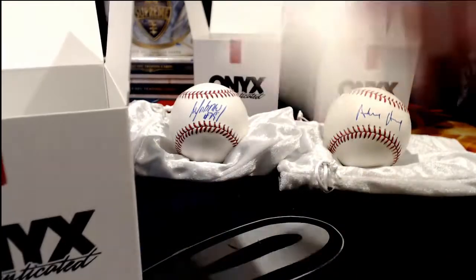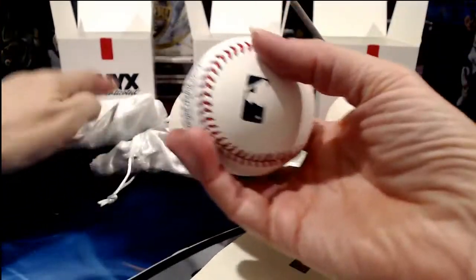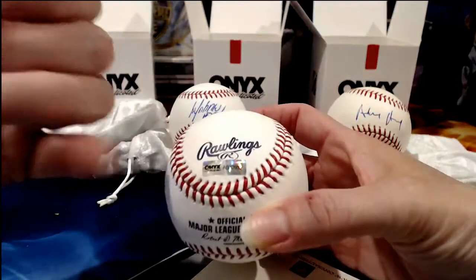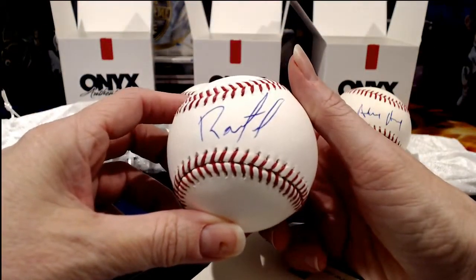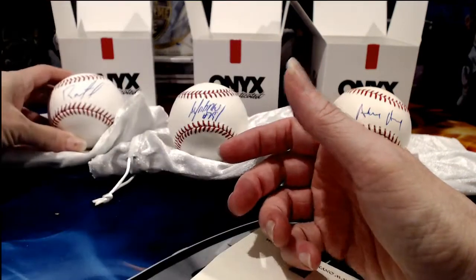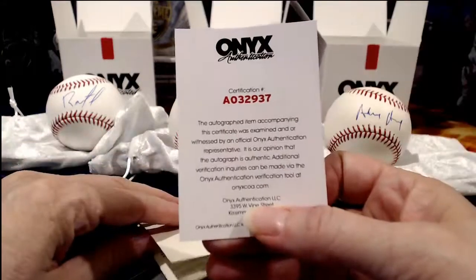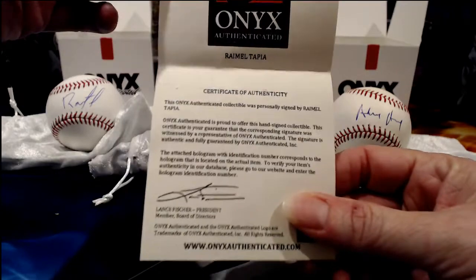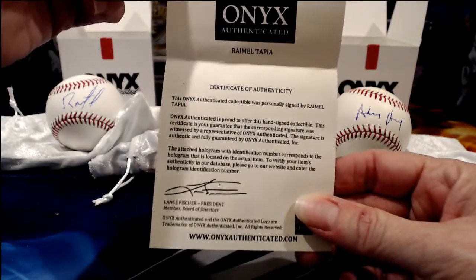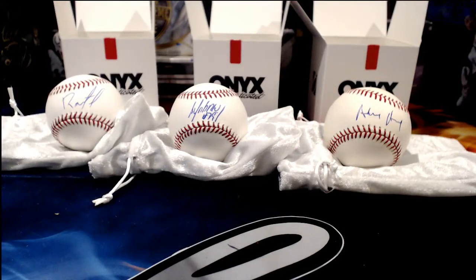And here comes our last one, our third and final out of here. I want it to be one of our big names. I really do. Onyx authenticated sticker. And that's probably, is that going to be Robert Stevenson? Robert Gelman? Who's that going to be? Onyx card. None of the above. It's Raimel Tapia. So I completely blew that, right? I didn't even get close to guessing that.